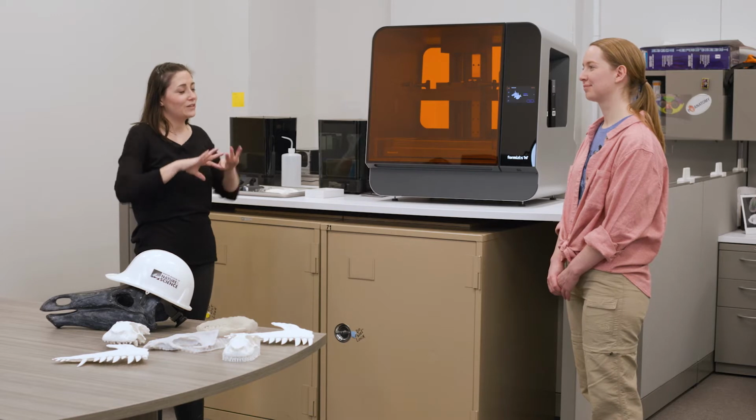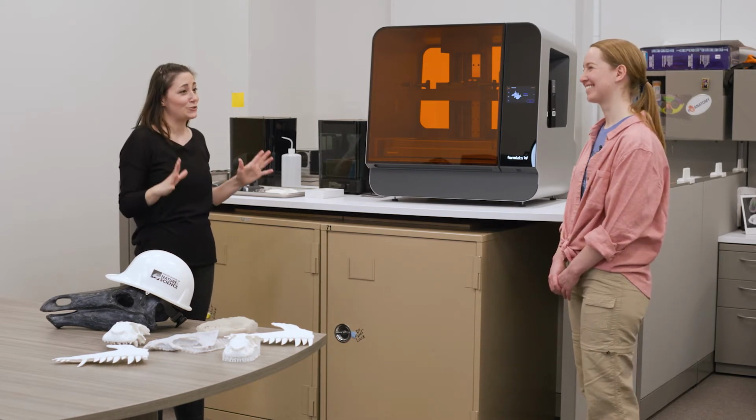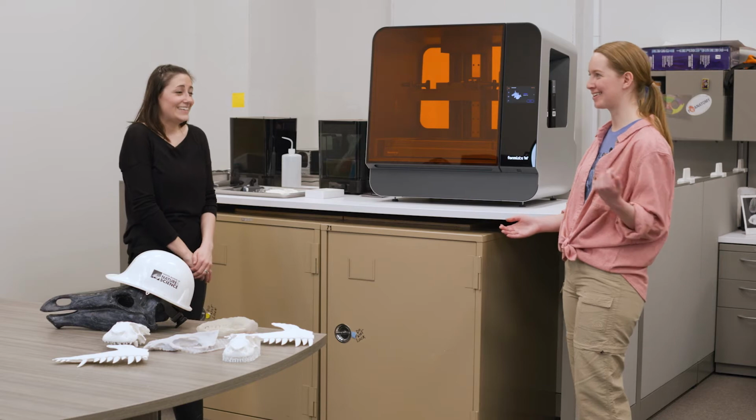So this way, we can crack it open digitally as many times as we want, and we never actually destroy the specimen. Got it. Yeah, not everything that died became a fossil, so it's not like if you break one, you can just go find another one. Yeah.